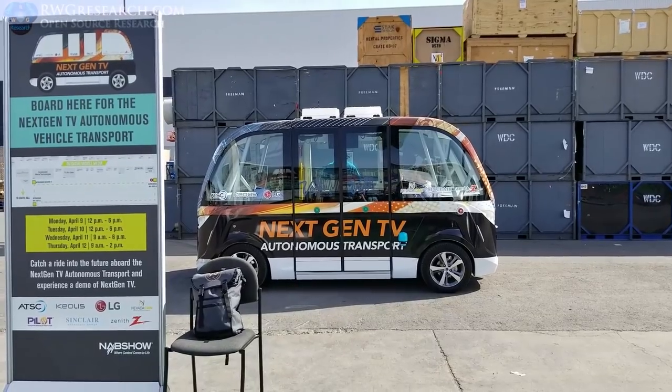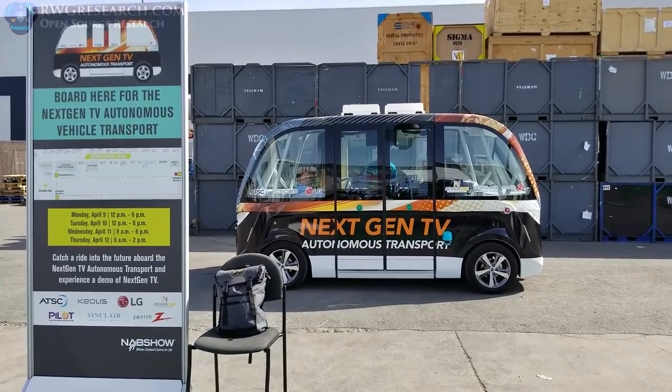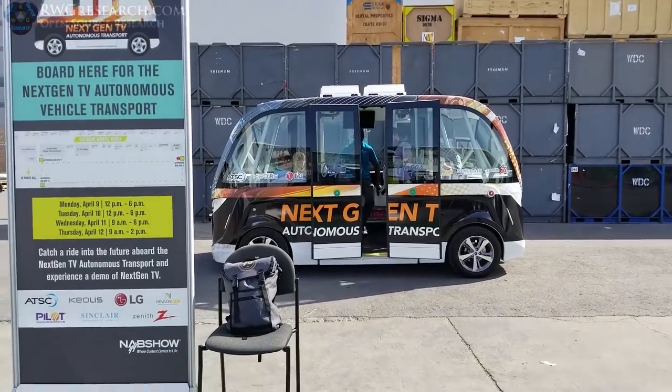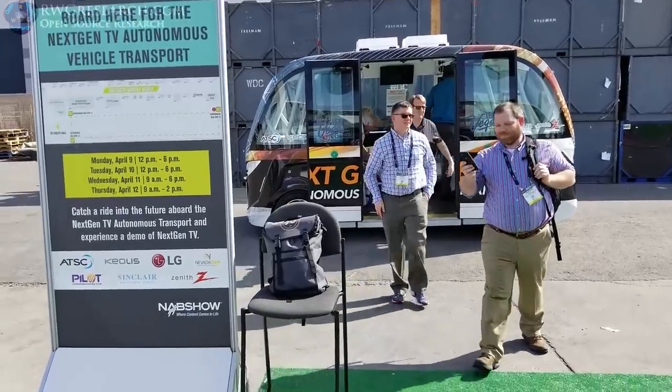There it is, the autonomous transportation vehicle. I think it's the first ever that's legally on the road. So we're gonna go check it out.